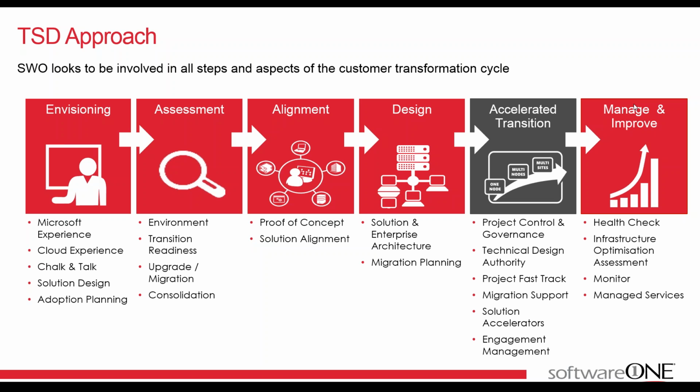Following that, we go into the managed and improvement slide. This is following the actual deployment of the solution. We understand that once you've moved to cloud, that's not the end of the story. It's all about keeping in constant communication with you, understanding any technical updates, any additions to the various solutions that you purchased, maybe looking at health checks and optimization services, and also any managed services that might wrap around that solution to provide additional value.